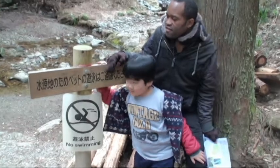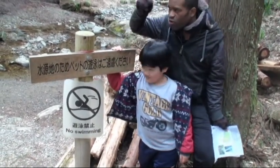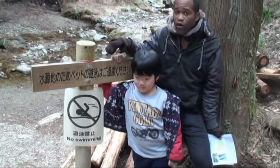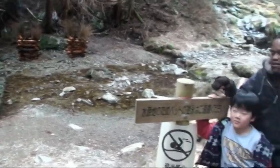Okay. This sign means you can drink the water, but don't swim in it. Because the people around here in the village, they drink the water. So, you can drink it, but you can't swim in it.